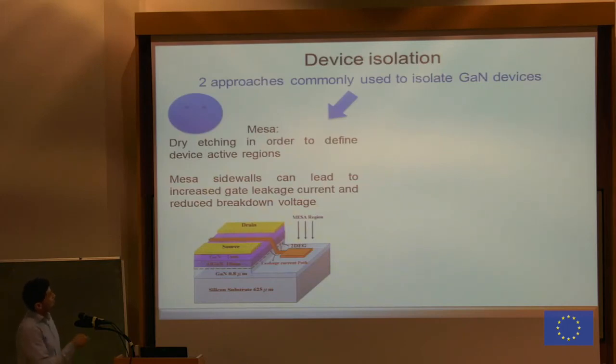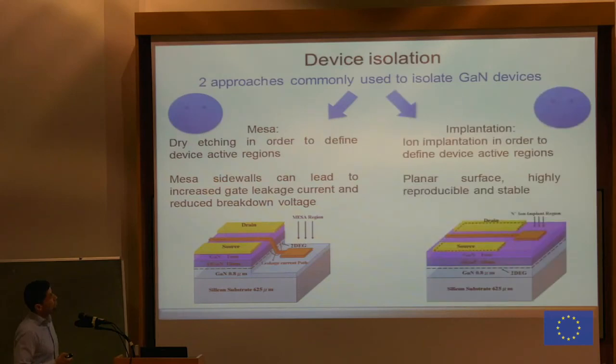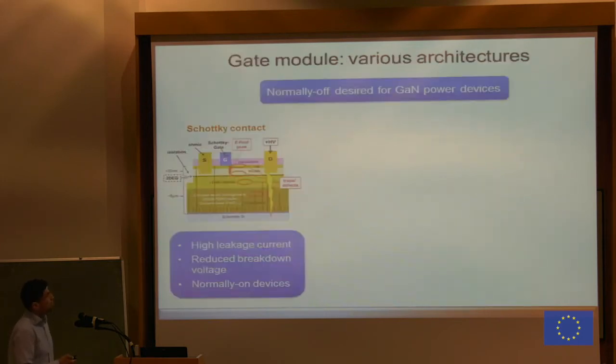Now device isolation. This is the past, I would say. We used to do MESA, we did a lot of that. Basically, if you want to isolate, you just need to etch deep and cut the 2DEG, and that actually works. But it has many drawbacks because of the leakage that you easily create, especially at very high bias. You may not see this at 200 volts, but if you go to a kilovolt, you will suffer from these things. In my opinion, MESA is not a viable solution to isolate a device properly, especially at high voltage. So what people use is implantation, as I described previously. It's a completely planar surface, highly reproducible and stable. We've never had any issue with that, and the isolation is outstanding. So this is the solution used for isolation.